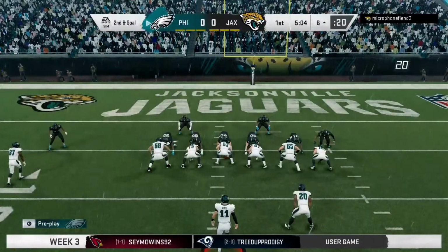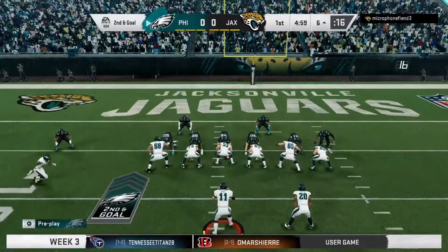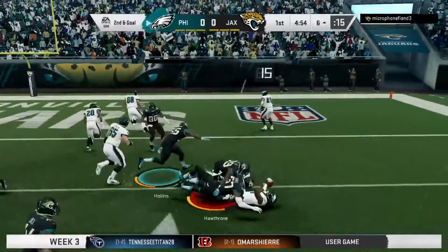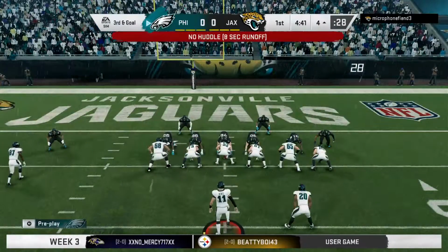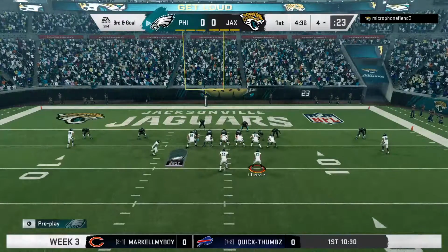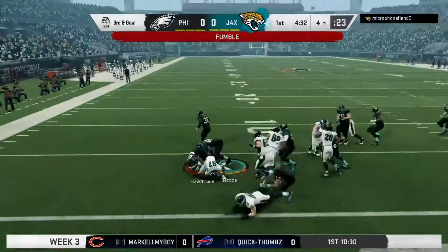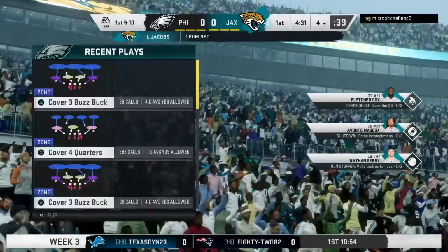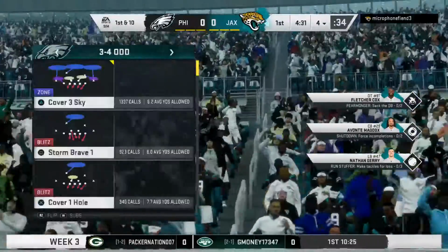Second and goal from the 6 this time. And the hole closes quickly here. He can fight only to about the 4. After getting stuffed on first down, not much better there. 2-yard gain. Hammering for the goal line, he loses the football. And the Jags grab it. And a big turnover there as his guys will get the football back. And hopefully for both sides, not a sign of things to come, Charles.